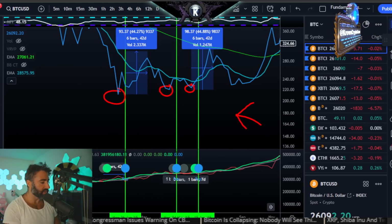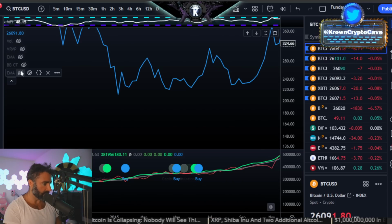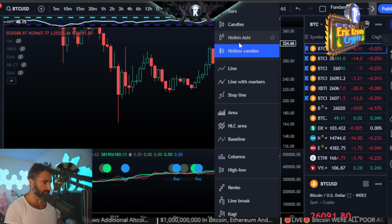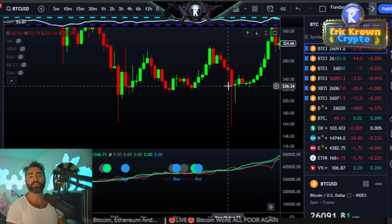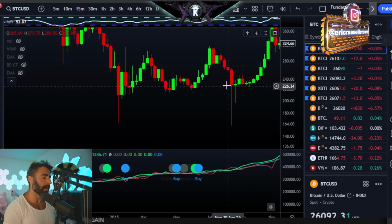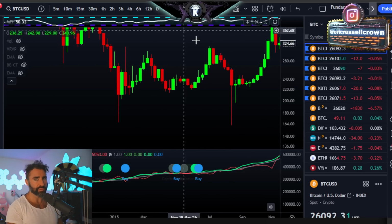Now, if I flip this from a line chart, let me get rid of these moving averages, by the way, to a good old candlestick chart, it's just regular. Yeah, we can see major wicks below. That's completely fine. That is not a part of the analysis. This is on a very specific closing basis. So wicks below, okay. Closures below, not okay for that relationship to hold true.